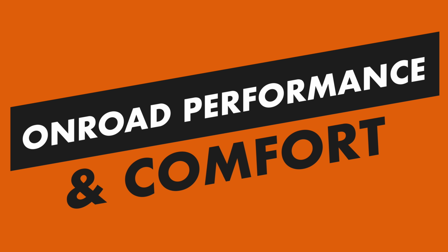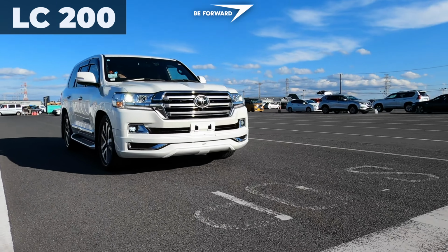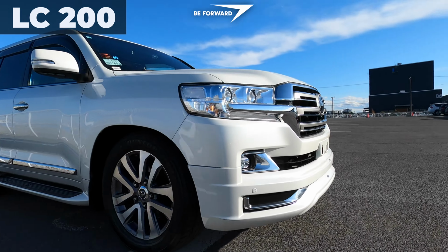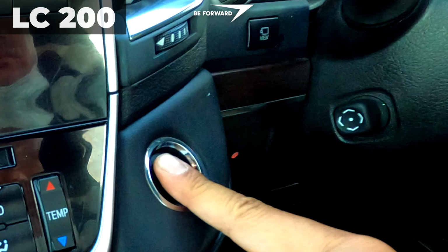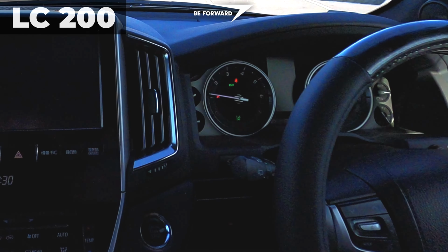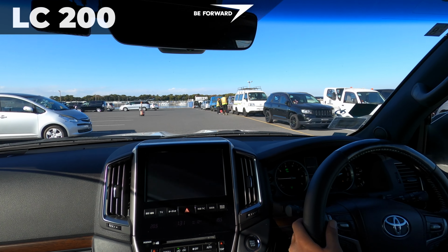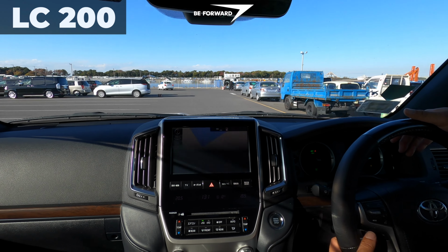On road performance and comfort, let's start with the classic 200. It feels undeniably heavy, and even with the air suspension, you'll sense the ladder frame construction. Subtle vibrations are transmitted into the cabin and seats, especially noticeable on rough tarmac and uneven surfaces. Soft suspension is comfortable, but can lead to noticeable sway, especially during cornering.